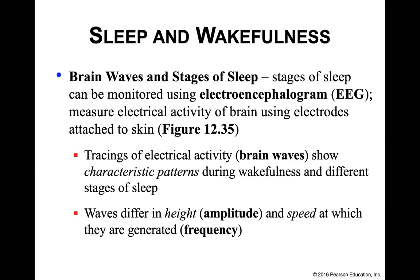We actually can monitor the brain waves and the stages of sleep. The stages of sleep can be monitored using an EEG, which measures the electrical activity of the brain using electrodes attached to the skin. Tracings of electrical activity, which are the brain waves, show characteristic patterns during wakefulness and different stages of sleep. Waves will differ in the height, which is the amplitude, and the speed at which they are generated, which is the frequency.